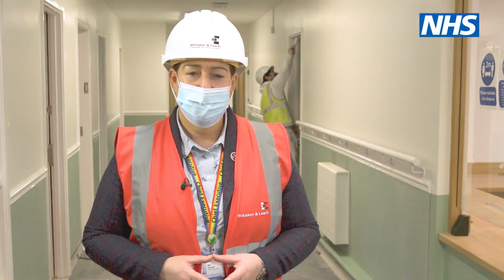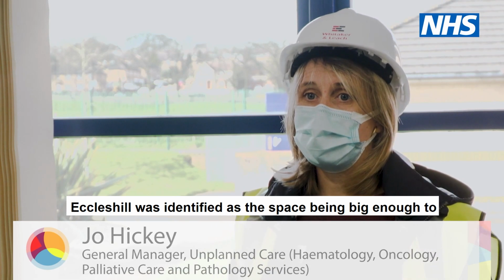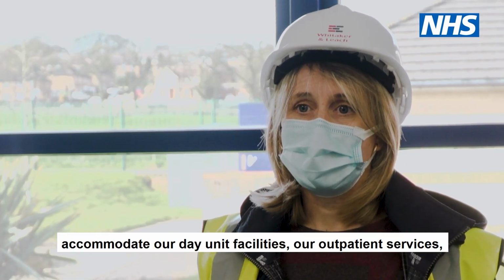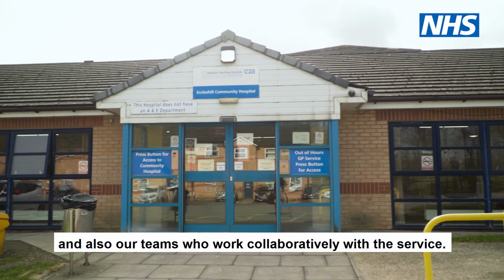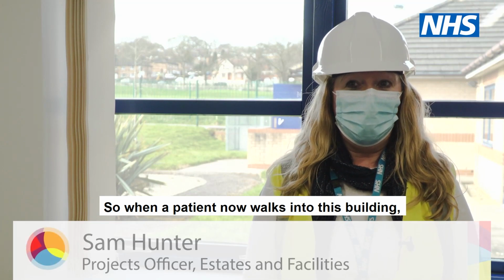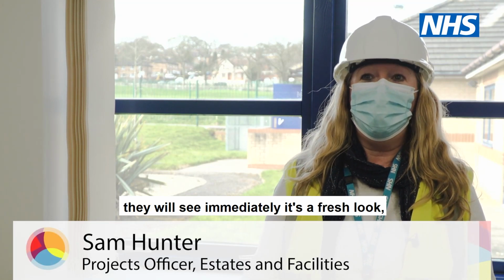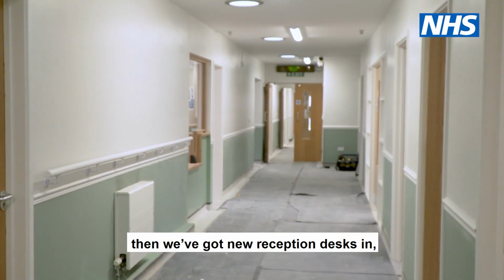Eccles Hill was identified as the space being big enough to accommodate our day unit facilities, our outpatient services, and also our teams who work collaboratively with the service. So when a patient now walks into this building, they will see immediately it's a fresh look, it's been fully decorated. We've got new reception desks in.